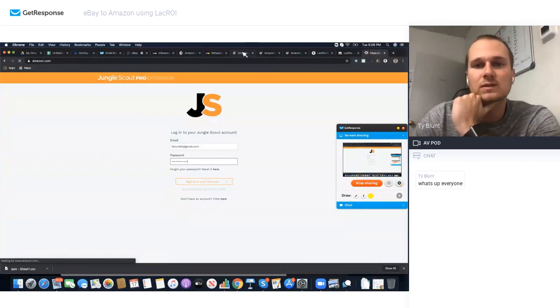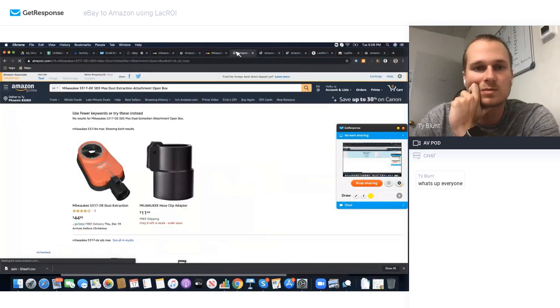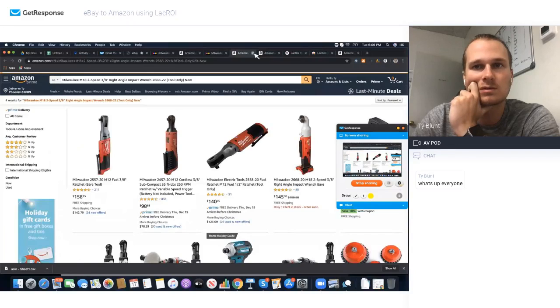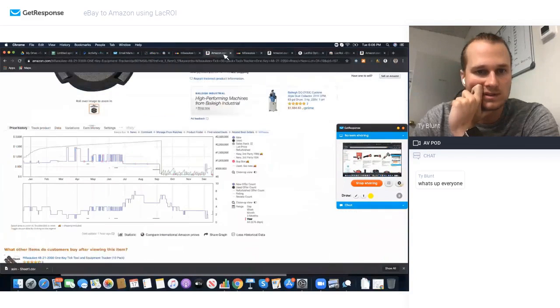So I'm logging into my Jungle Scout. Let's see what the Jungle Scout says. This one actually might be a relatively good product to buy. So let's get out of this garbage. Get out of this one. Where was it? This one here.